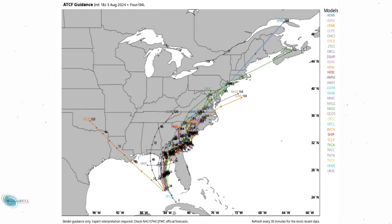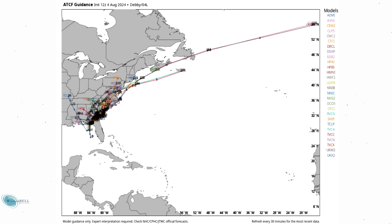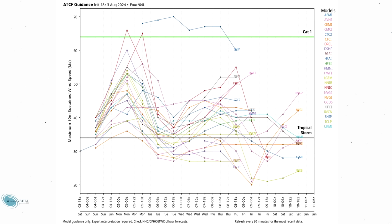Here's your spaghetti model guidance. Nothing too shocking or striking here. We, in general, have a good grip of what to expect. Let's see. We got to update it to Debby, and we get definitely a whole lot of craziness here. But in general, the consensus is something like this. There is a couple that take it way further inland, but the consensus overall is something along these lines and then moving back out to sea. I will keep you guys updated with this, though, because we can tell there's a wide variety of options here, and definitely something that needs to be watched pretty closely.